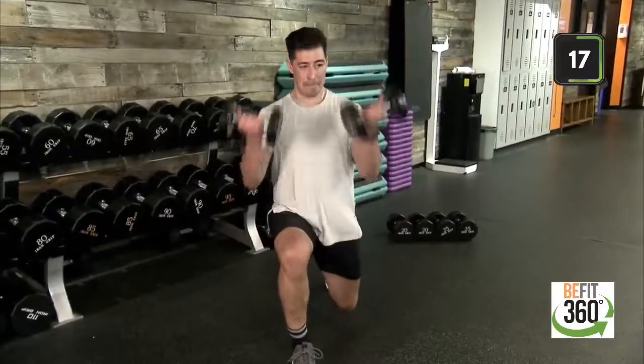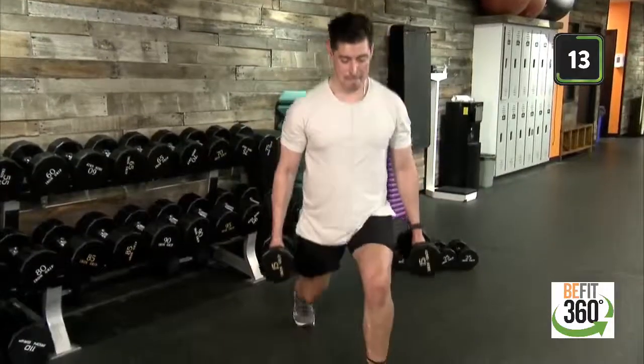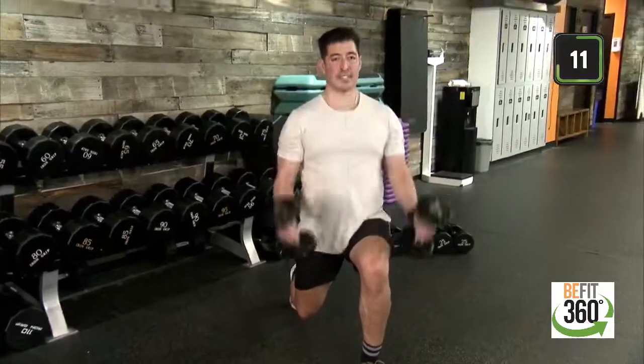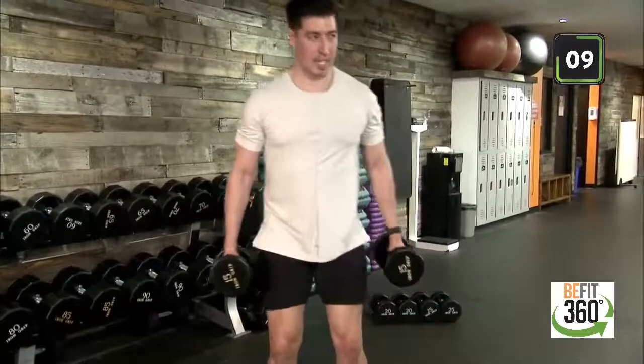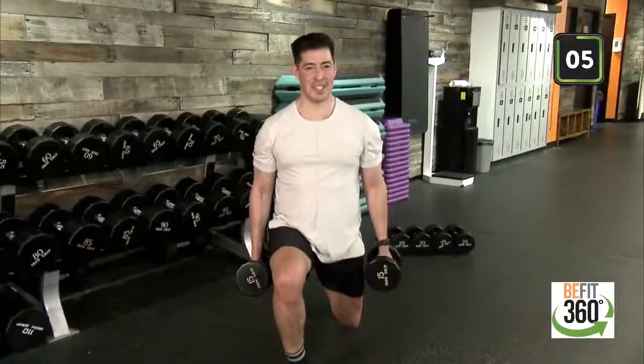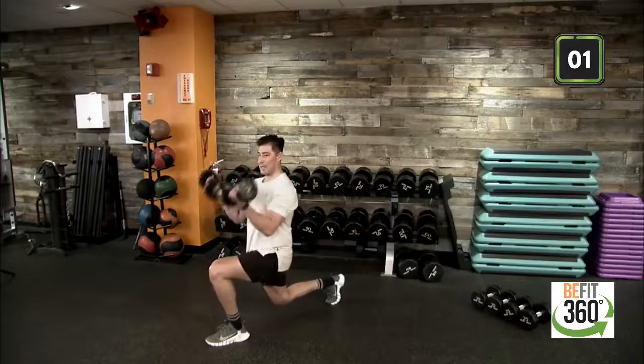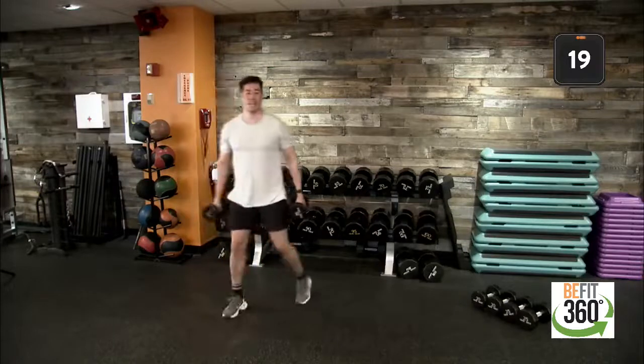That'll really help elevate your heart rate. Drop that rear knee down. Good job, work through at your own pace. 12 seconds here. Good job, team. All right, finish it out, BFit Nation. Last 3, 2, 1, and time, good job.